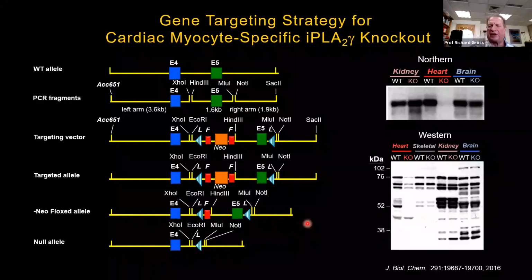Okay, and to convince you of the integrity of the specific knockout, I show you here, these are northern analyses: wild type, knockout in kidney, wild type, knockout in heart, wild type, knockout in brain. And this was a northern, this is a western, heart, wild type. These residual bands here are due to the presence of vascular cells, which are not induced, because precombinase is not present in them, since it targets only cardiac myocytes with this MHC promoter. But I think this is pretty convincing too. The wild type heart, the knockout heart, and the skeletal muscle looks the same in wild type and knockout. All right, the kidney looks the same, the brain looks the same.